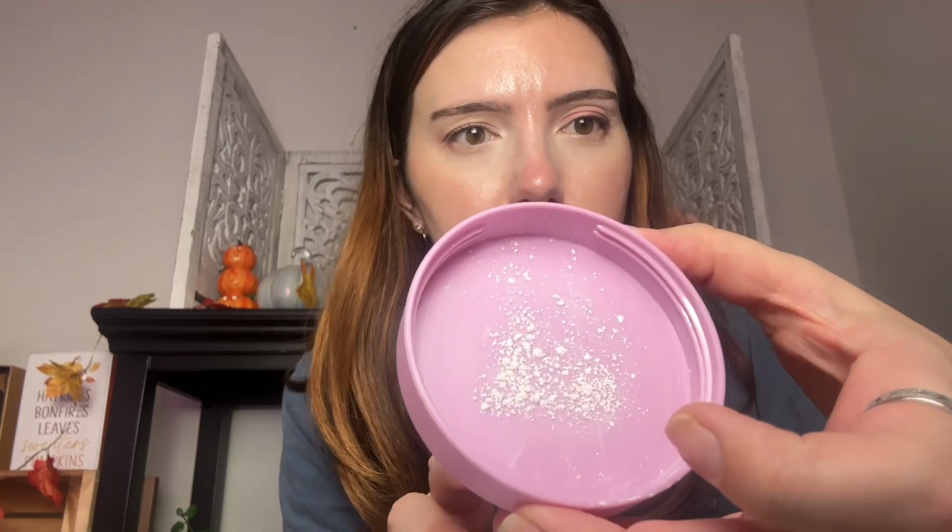It's kind of like a pinky purple, and then it feels really, really smooth. Like even my under eyes right now. But yeah, I'm gonna show you what it looks like. Kind of like purple, and then this, it's really soft. It's very pigmented. I used it to set my eyeshadow primer. It is really brightening too.